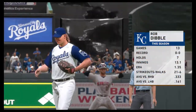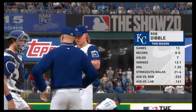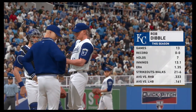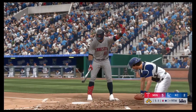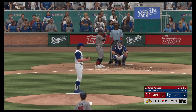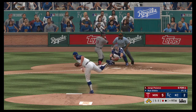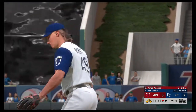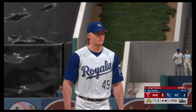Rob Dibble enters the game with one gone in the top of inning number 9. Jorge Polanco will be the first to meet him here, and he'll do so in an enviable situation indeed. Bases loaded and only one out now. The 1-1 pitch. That front door slider is a devastating pitch. By the time you realize it's in the zone, it's too late, and you can't even put a good swing on it.